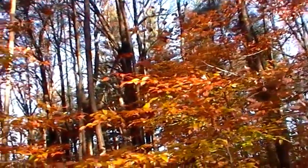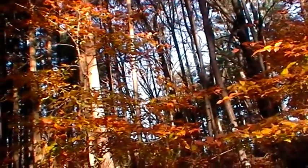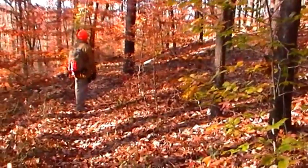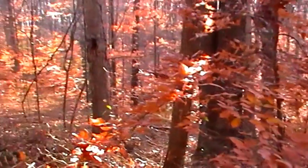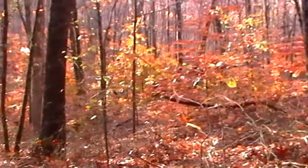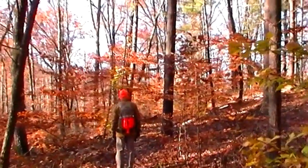Look how the sun's coming through the trees and hitting the leaves. Sweet. Okay, just wanted to show you guys that.